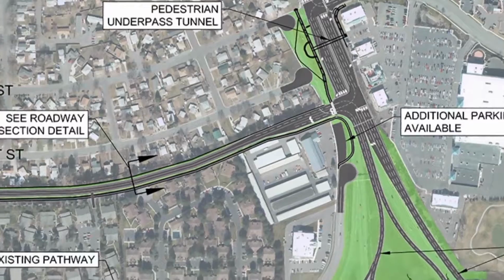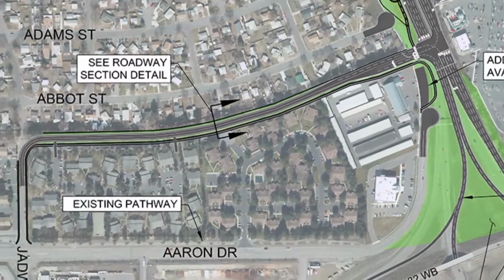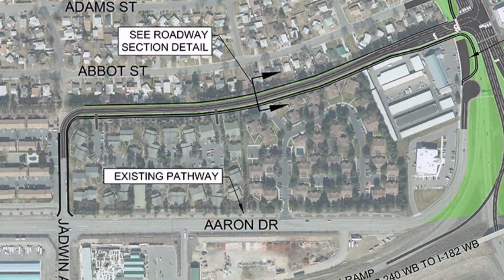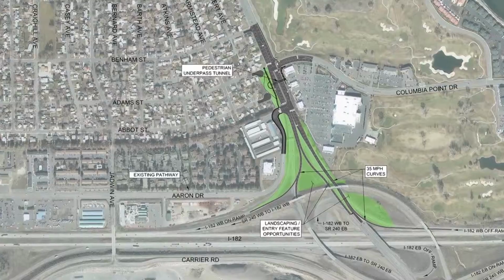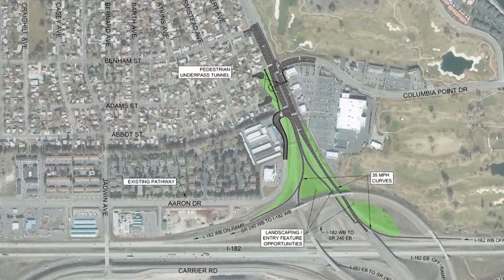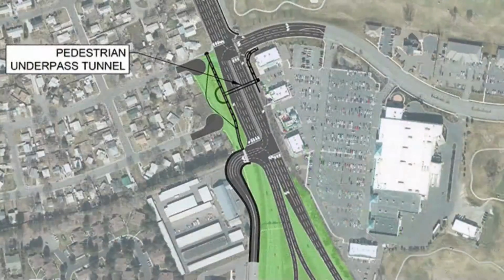One would be to build a new roadway down the existing shelter belt that would tie into Jadwin. That's one option. The second option would be to take what's there now as far as how the Aaron Way connection is made physically and move that down to that new intersection.